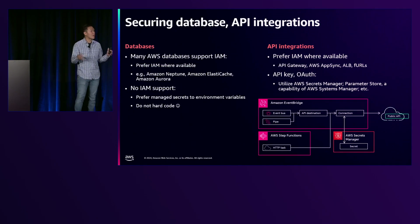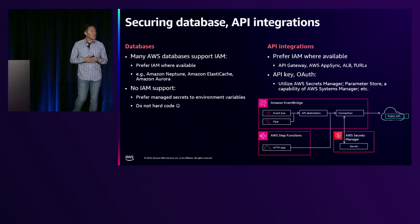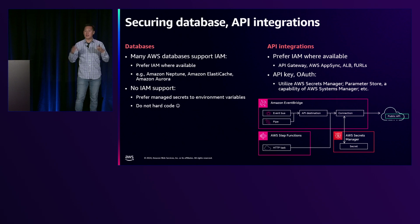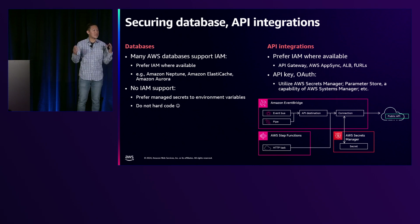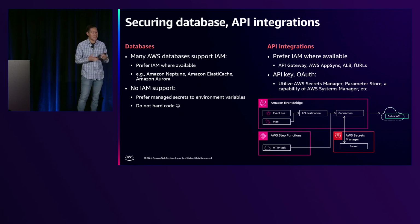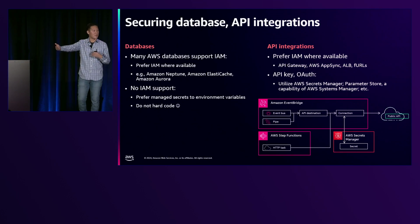In addition to composing your applications using some of these serverless integration resources, you may also, of course, have persistence layers, right? A lot of times when we think about Lambda in particular, we say your Lambda compute environment is really a stateless environment. You shouldn't really be storing state within those execution environments or sandbox environments. But you would want to externalize that into some other type of persistence layer.